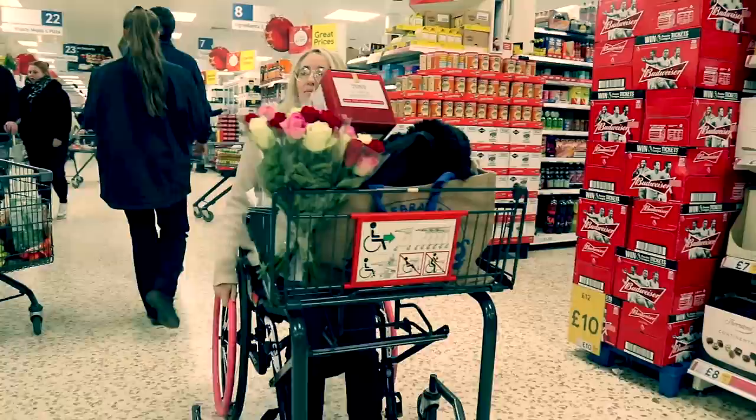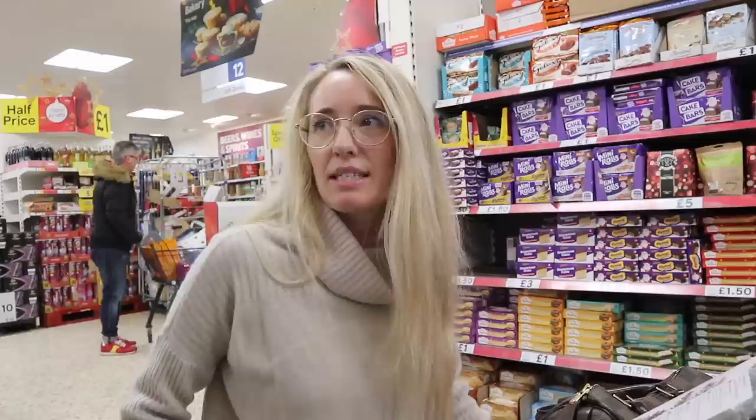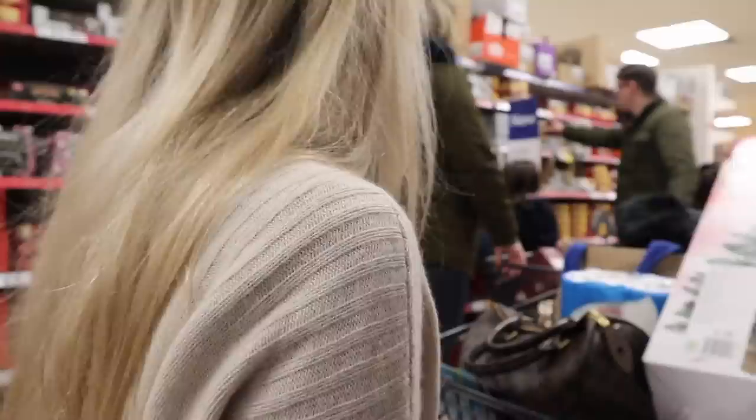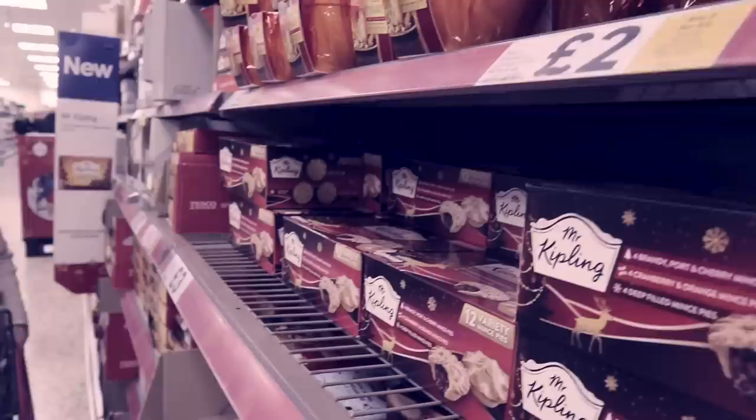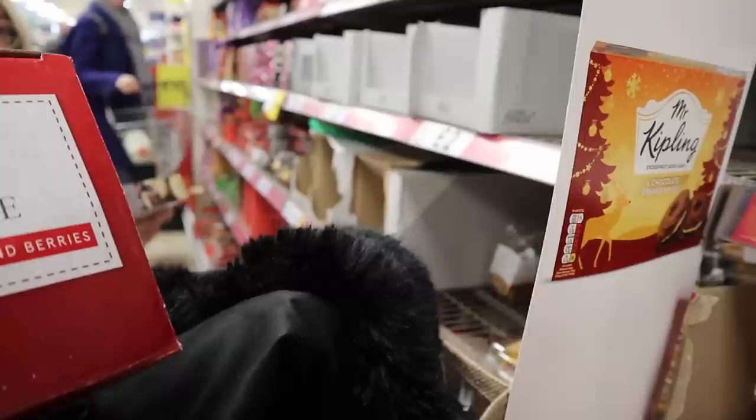A lot busier up in that main aisle, but I just stood my ground and I went straight in the middle, parted the seas like Moses or Jesus. I got it right. Those are the mince pies. It's beginning to look a lot like Christmas. Smiles in every aisle. I think these look nice. I think the pastry looks nice on these.